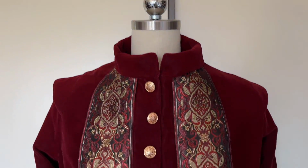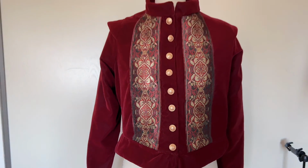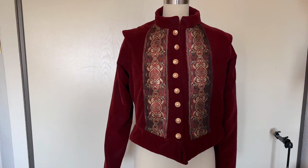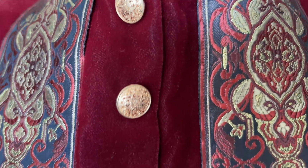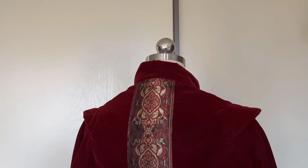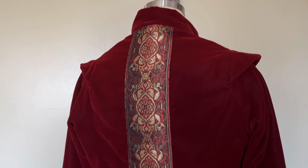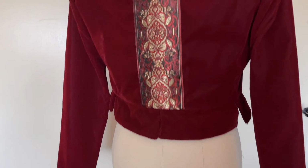Here's the finished doublet. It fits better on me than the dress form. There are a few things I would tweak if I made this again, but I feel like it's pretty decent for a week project. I ended up using a poly velvet, even though I had tried getting some cotton velvet swatches. They just weren't as plush and rich looking. The lining was fabric that people had given to me, the buttons were from Amazon, and the trim was $1 a yard, so overall this was not an expensive project.